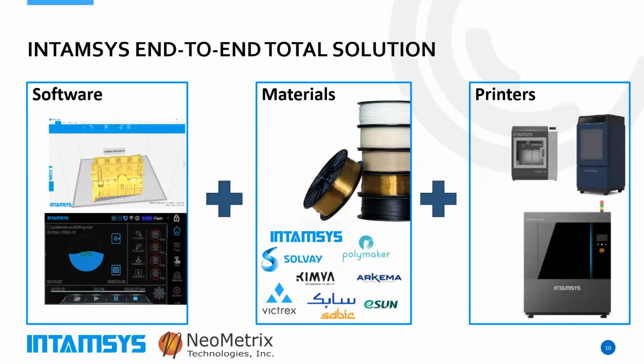So we're a complete system, got the software, again, not only for the slicing, but also intelligence built into the machine. The lower screen there is what you might see on the machine interface. Broad portfolio of materials. I mentioned open systems, and obviously you need the printers that can print those engineering plastics and high performance polymers. So next slide.